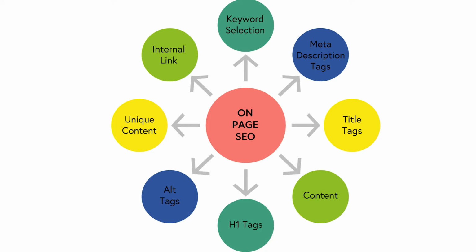The content, so that's what's actually on that page. It includes all your words and your images. Making sure that your keywords are within that content and within the copy and text on the web page is really important so that it's relevant, what you are saying is actually what's on that page.